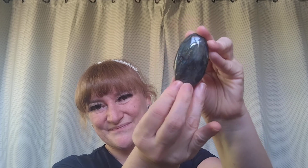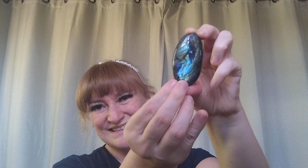Now I'm going to open this. Ooh, this is pretty. It's a Labradorite. And it has that color flash. I love it. I absolutely love Labradorite. I love it when it has a lot of color flash. It's just so pretty.